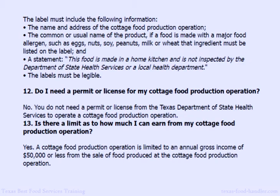The label must include the following information: the name and address of the cottage food production operation, and the common or usual name of the product. Can't have all this French writing on it. If the food is made with a major food allergen, such as egg, nuts, soy, peanuts, milk, or wheat, those ingredients must be listed on the label, and a statement in writing that this food is made in a home kitchen, not inspected by the Department of State Health Services or local health department. Eat at your own risk, basically. Labels must be legible. A lot of them you'd need a microscope to read, but I guess that's still legible.